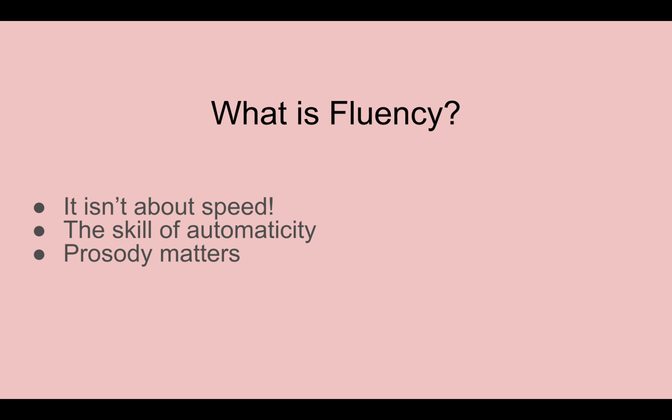This doesn't mean fluent readers are recognizing words as whole units. They are still processing each letter of the word, but the process by which this happens for skilled readers is incredibly fast. Fluent readers also read with expression and proper phrasing, understanding the role of grammar and syntax in what they read.